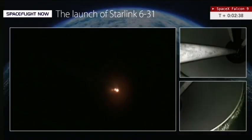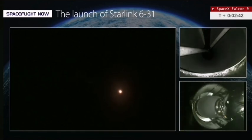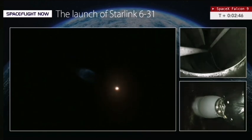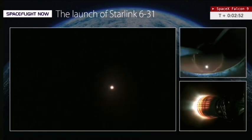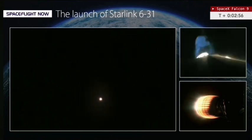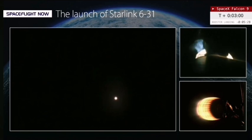And there you see MECO, stage separation. And there's the ignition of the Merlin vacuum engine. You can see a little bit of the glint of the Falcon 9 first stage as it's separated. And you're seeing those events occur with a little bit of a delay on the SpaceX feed boxes on the right-hand side of your screen.